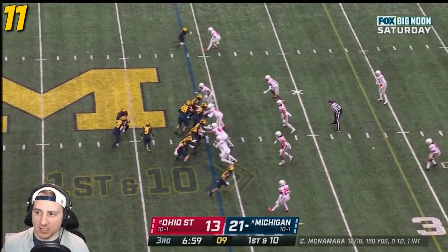For the pass rush, pretty simple for Ohio State. No games here, just 1, 2, 3, 4. You got this little pull action for Vistardis, which kind of helps sell this run action, right?